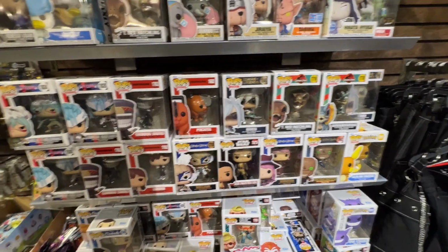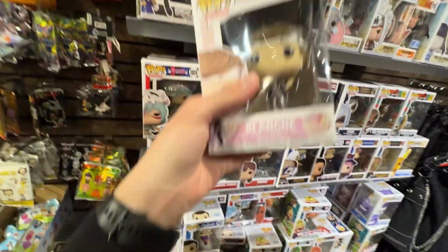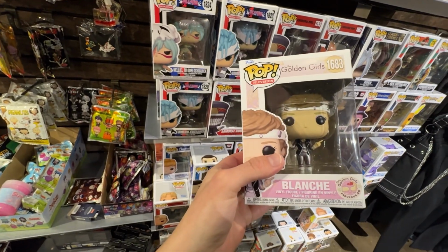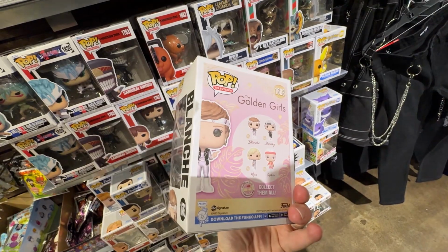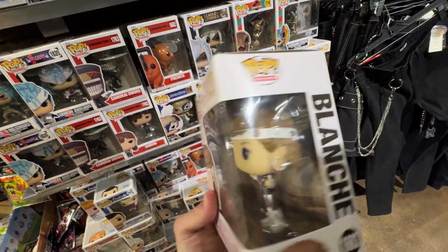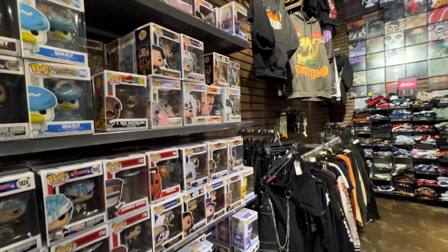Looking around, guys, trying to see what other new things that I can find. I did notice something new that I had no idea was even releasing, some new Golden Girls pops. We have Blanche right here, and there's a whole different set, guys. I think they're all in like their workout gear or something like that. I don't really understand the reference, but these are new pops, and that was pretty much it over at Hot Topic.